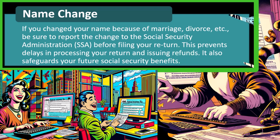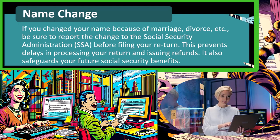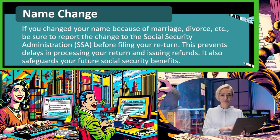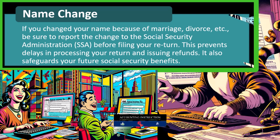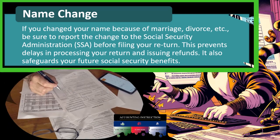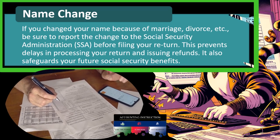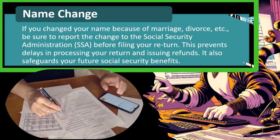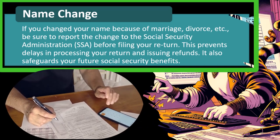Do you put in the name that you think the software will recognize? Do you try to change it with the Social Security Administration and then update the return and electronically file it later? Should you try to paper file it, which might take longer, but may be processed in a paper filing type of situation if you can't get the electronic file to go through because the Social Security number doesn't seem to be processing? All right, so this prevents delays in processing your return and issuing refunds.